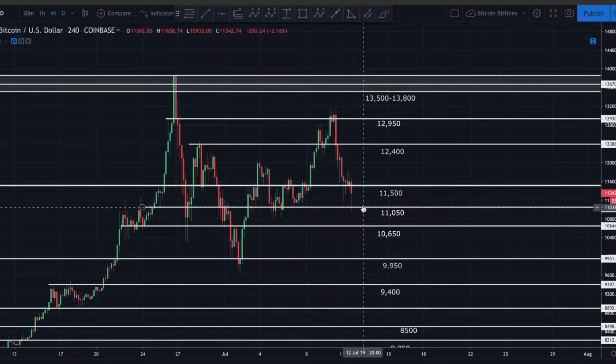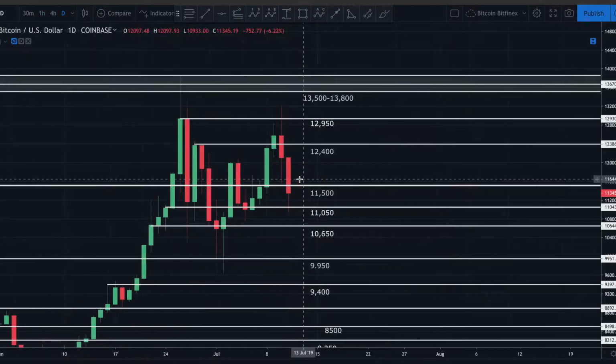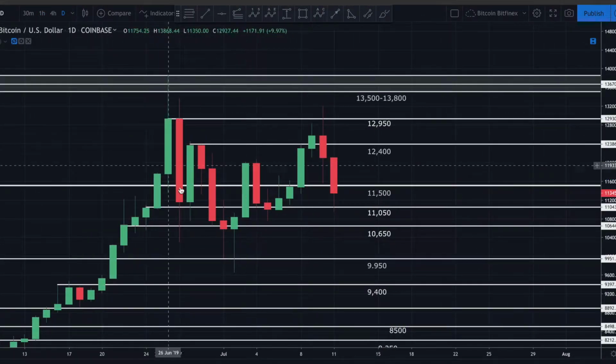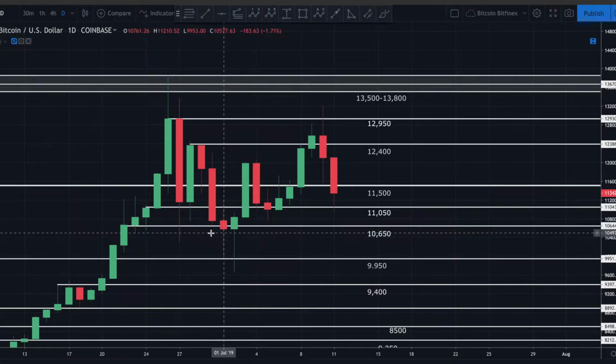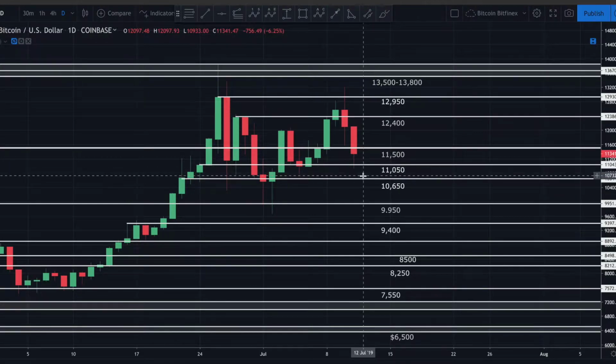If that does break down, if we get an open and close below 11,050, of course, then we're going to be eyeballing this $10,650 zone. As I pointed out yesterday, guys, that was where we saw that nice tweezer reversal back here. Of course, we wicked down below it, but that's where the body closed, guys. That's where we can see a nice visual support at $10,650, and I am going to be expecting a decent bounce off that zone if we do get down there.